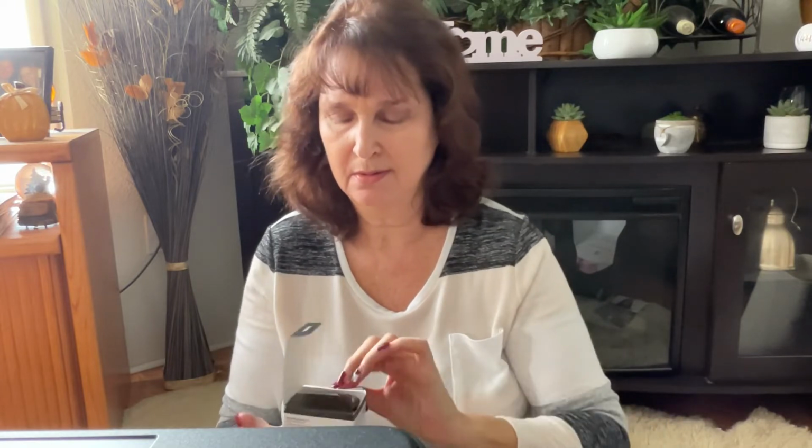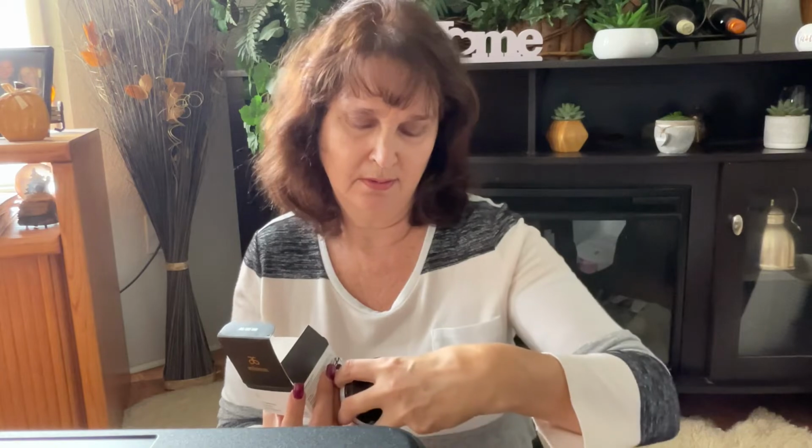And then we have Dermresults Glow Cream with Vitamin C. And I'm thinking this is moisturizer. And I'm pretty sure I've heard of this brand.